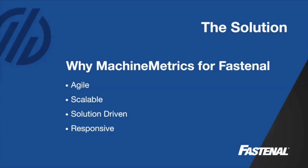One of the things within that solution drivenness and also responsiveness is when we first integrated, we were like, okay, we've got these 2,500 jobs. We can't load them all into your system by hand. And that's when we came up with the CSV upload for going from our ERP system into the MachineMetrics website. And that's worked amazing for us.